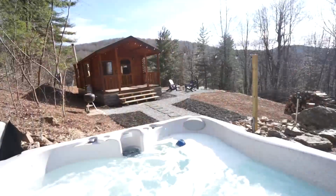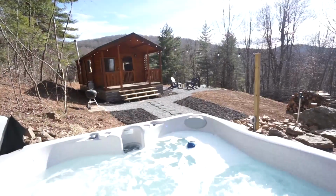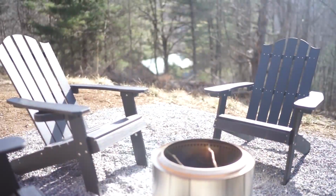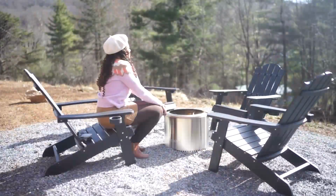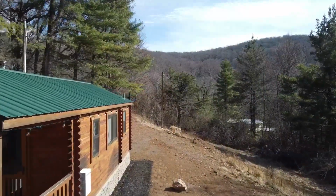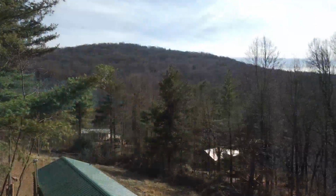They were also able to put in an awesome hot tub so you can sit and soak in the views. And then there's this cool fire pit area too for you to gaze and watch the stars. And it's just so private, so you really feel like you have the national park all to yourself.